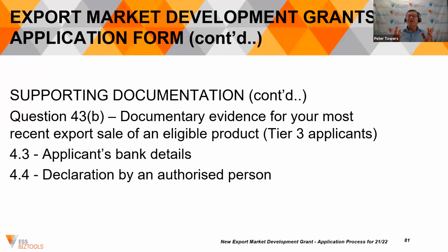Just a reminder for any of your clients who wish to claim export market development grant in respect of the financial year 2020/21, that application also has to be lodged by the 30th of November 2021. So if your clients haven't got through to you yet, if you're involved in the application to Austrade, there's a fair bit of work to be done. If not, maybe a reminder going to your clients that they need to submit their grant application also for 20/21, as well as the new form for 21/22.